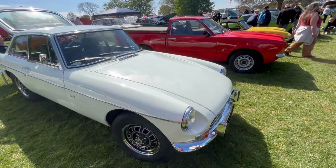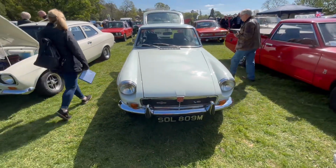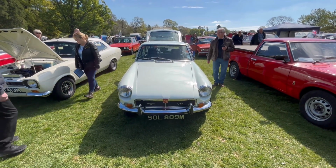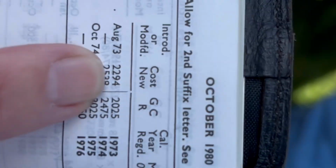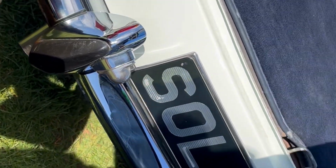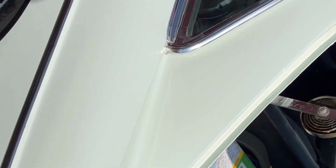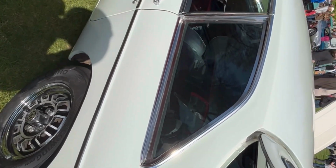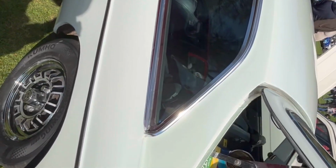Oh, a V8. MGB V8. Ah, now why is that an MGB V8? No, an MGC is a 6-cylinder. What do we say it is? A 90, yeah? New? Yeah. 2294. Isn't it mad? Oh, grief, yeah. Here it is. And what's it insured for today then, do you think? It's 25,000. Yeah. Mad, isn't it? Wow.